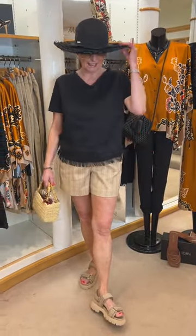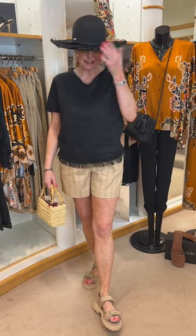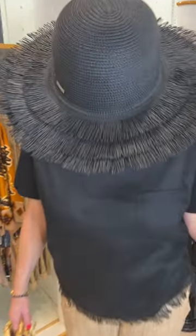Well, here we go, it's shorts time. So I shall start from top to bottom. So on my head, I have the wonderful black Seaburger fringed hat. It has a little bit of sparkle in it, you can see, and then I think it's three layers. It's just gorgeous, and it's really comfortable.